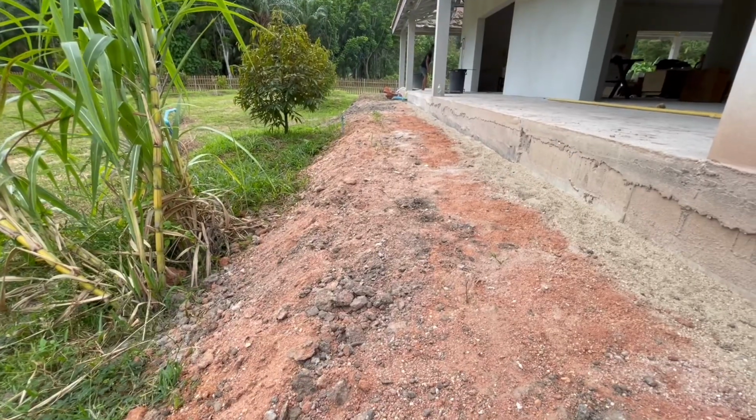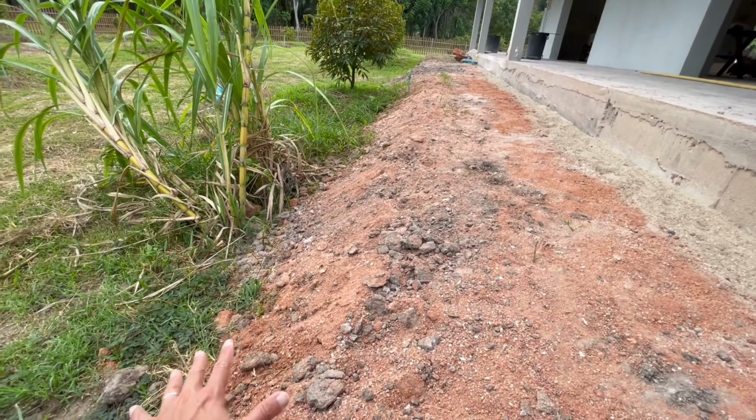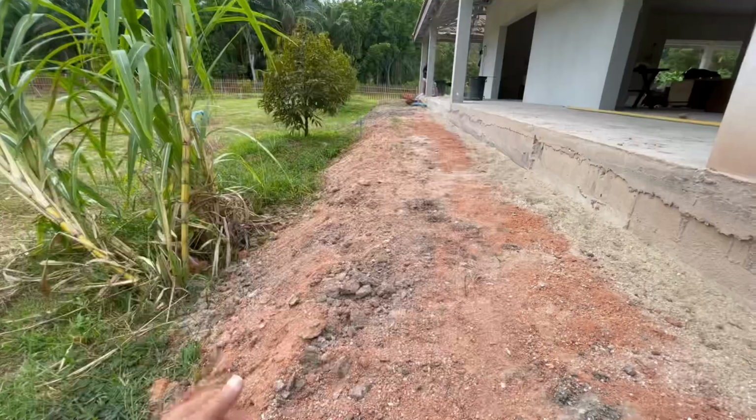The issue I've got though is if I put stones here, how do I stop them falling down there? Because I don't want stones in the grass, because it's difficult to cut the grass when it's full of stones. Grass cutters flick stones up at you, it's kind of dangerous. So this is the issue.